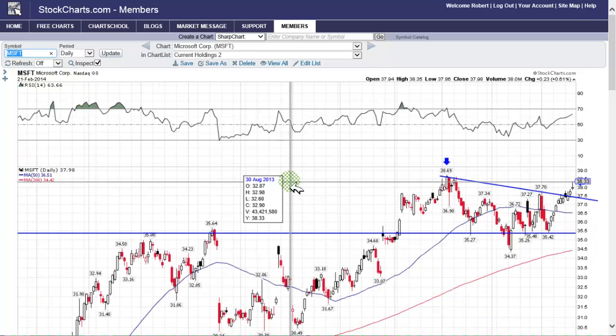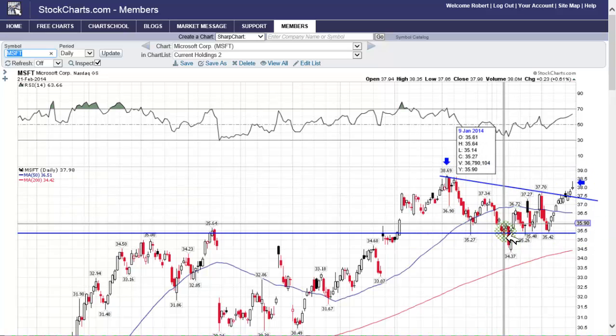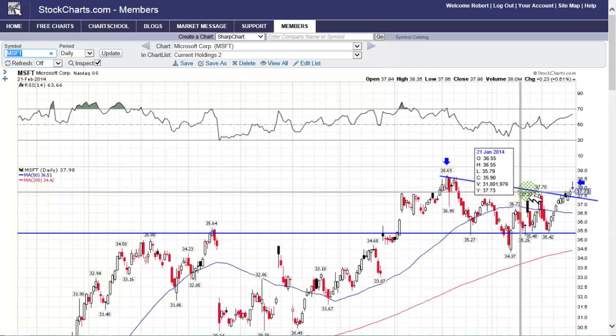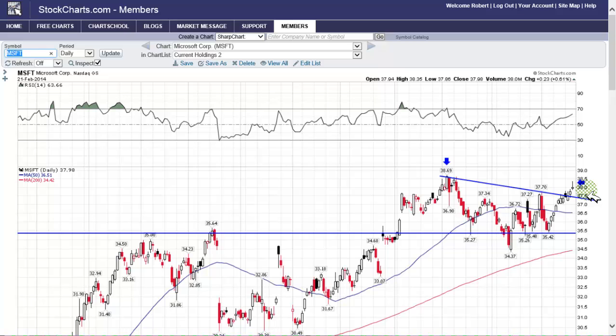Next stock up is Microsoft. Inverted head and shoulders setup. Basically take a head and shoulders setup, turn it upside down, and that's what you have here. Left shoulder, head, right shoulder. And here is your neckline right here. And we have broken out above that neckline.